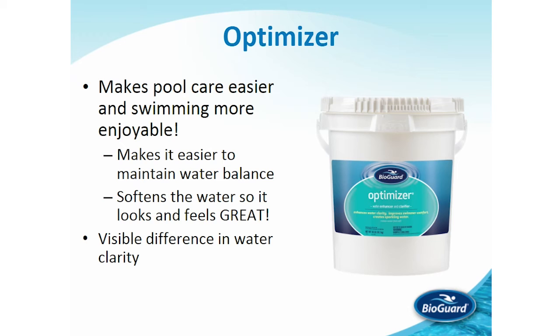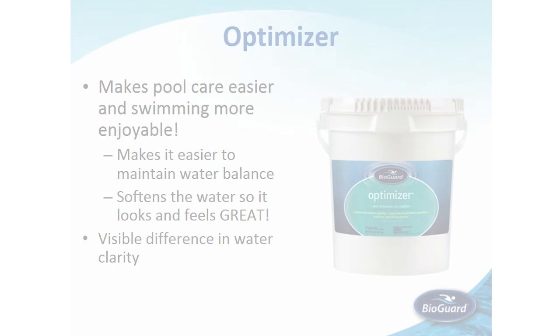So this is just a great add-on product that really prevents problems from happening. Another layer of insurance if your water balance is not where it's supposed to be or your chlorine residual drops for some reason. Optimizer gives you another layer of protection against problems.